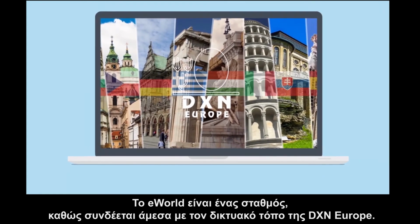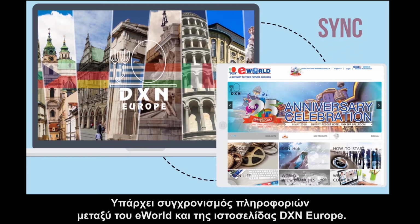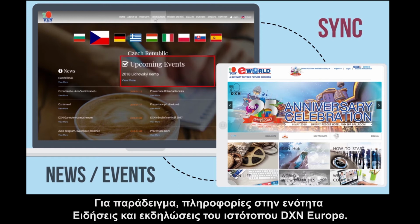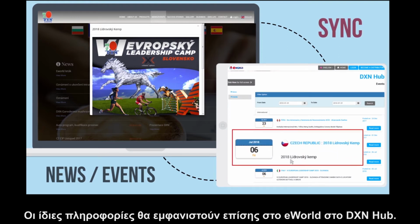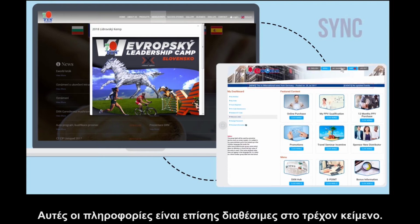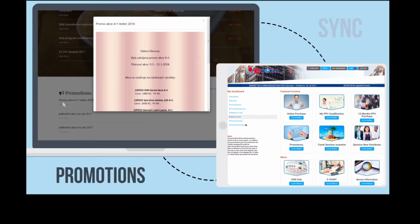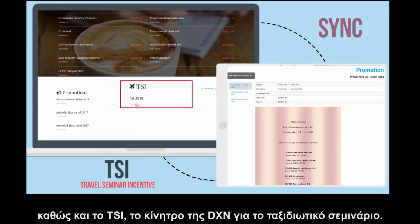eWorld is a one-stop center, as it is directly linked to the DXN Europe website. There's a synchronization of information between eWorld and the DXN Europe website. For example, information at the News and Events section of the DXN Europe website. The same information will also appear at eWorld, at DXN Hub. This information is also available at the running text. There's also integration of information for promotions, as well as TSI, DXN's travel seminar incentive.